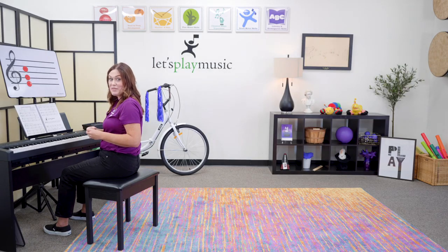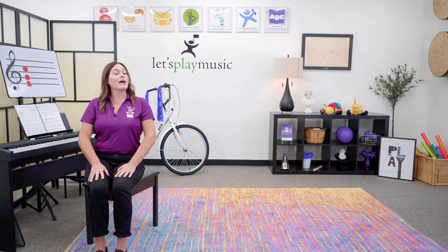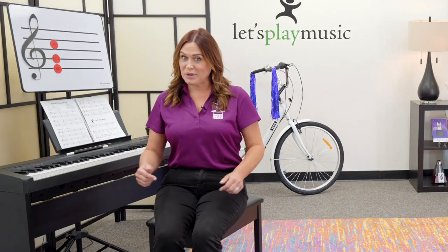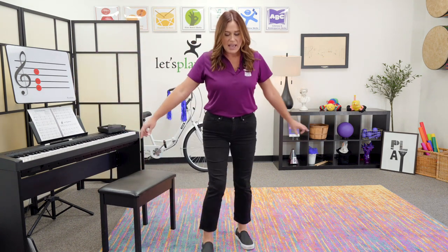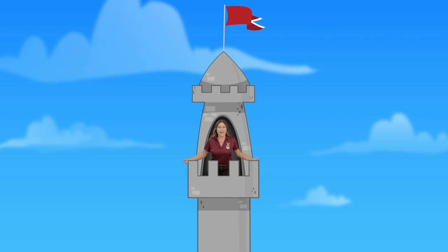Okay, are you ready for a new puppet show? This one is a fun one. We are going to have to go off to the magical land of Problemia. Have you ever heard of such a kingdom? I think we're gonna need to use some magic to get there. Can you stand up with me? And I think we're gonna have our magic snaps to get to the puppet show. Are you ready? 1, 2, 3! We landed in the magical land of Problemia.